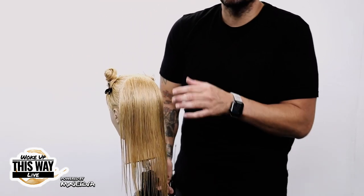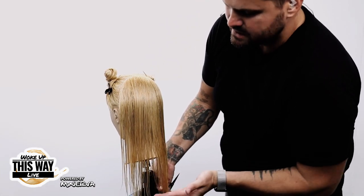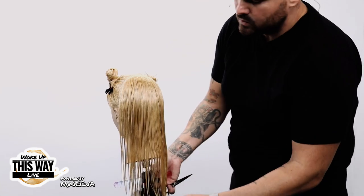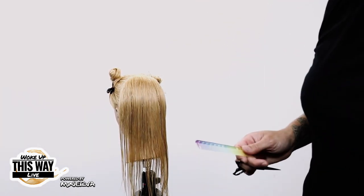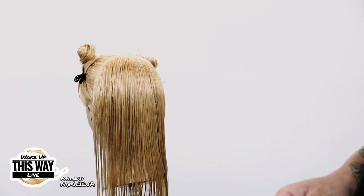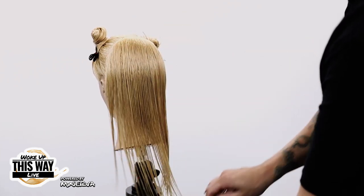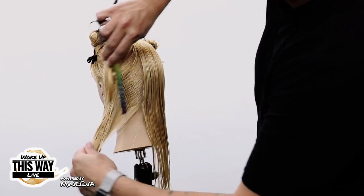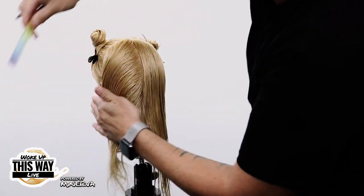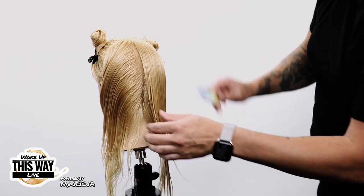All right, so now we've got some point cut layers throughout. Now, here's the thing. It's gonna be really skinny down here. This length I'm not keeping. I'm cutting the length later. I don't worry about the length at the beginning of a haircut. I worry about the length later on when we start working the perimeter dry. So now I'm gonna split this in half, comb all this hair that I've already cut out of the way. I've got a little bit for a guideline in the back here.